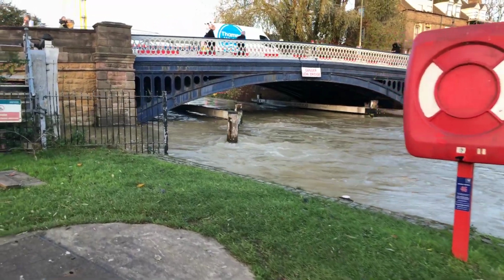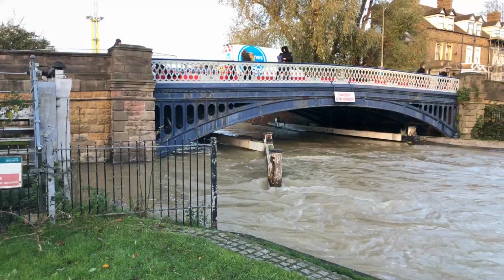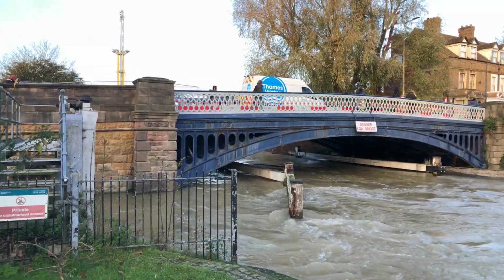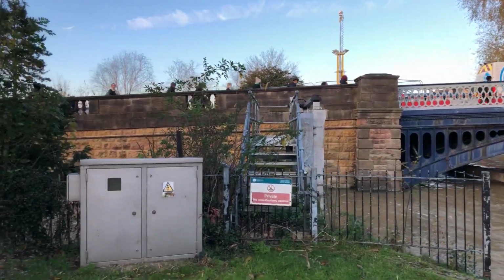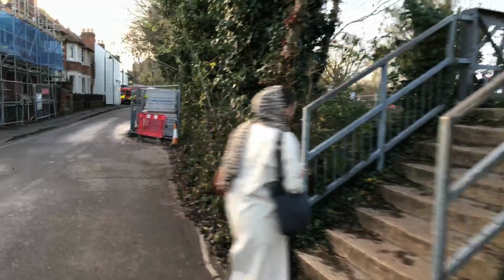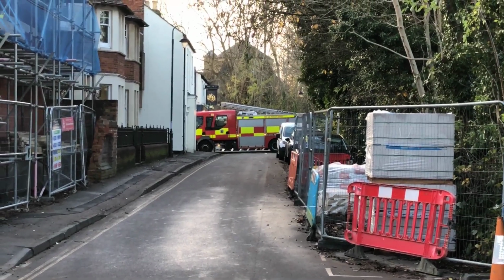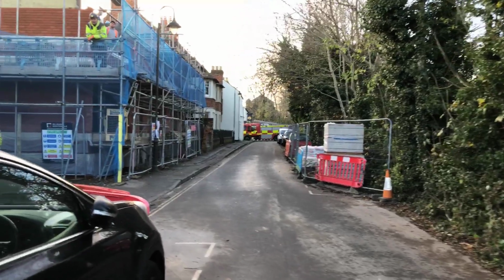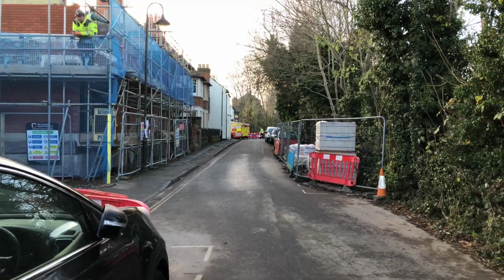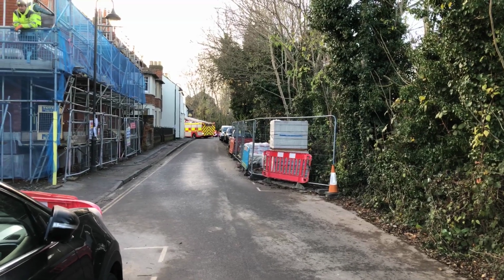Oh well, I think I inadvertently insulted those people in yellow. They're not builders, they're the fire service. I cut while I was talking to them. So they're the fire service and they're checking water levels. Now I'm looking at Osney Bridge. Oh, I see, there's their fire engine. I do remember that at times they've had sandbags along the stream here, and I even think that part of the embankment has crumbled away at various times.